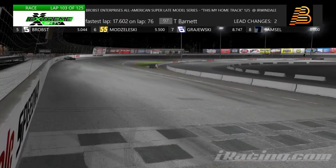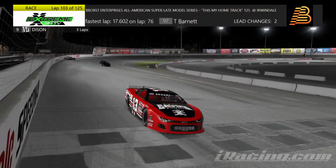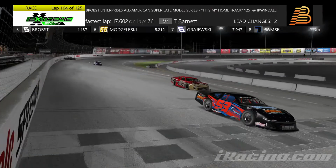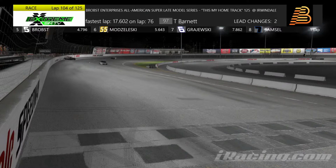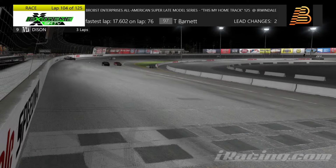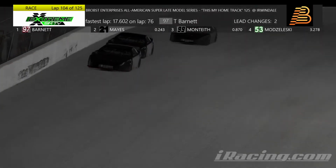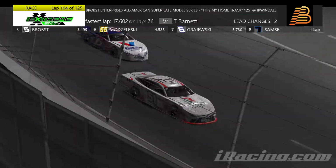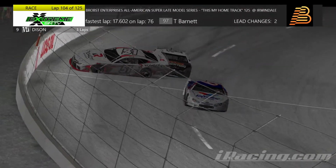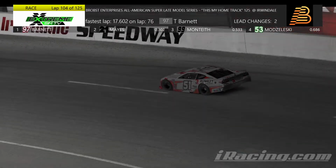And caution on the racetrack once again. We got a car around, and I think it's at the exit of turn 4. You see that on your screen now. Jackson there in the 7 having a problem. What happened to him? It's a caution out once again. Sam's still having an issue. A little bit of contact with the 6 of Dave. Gonna turn him around and into the outside wall. Caution out. 104 on the board. So it'll be 20 to go.